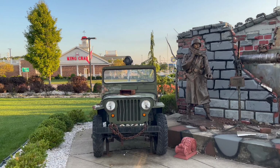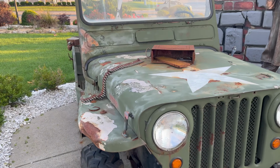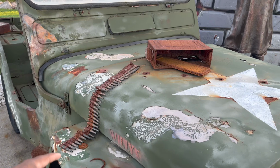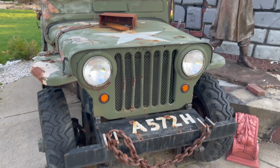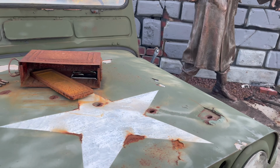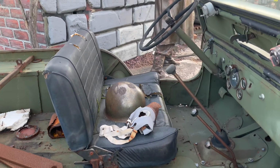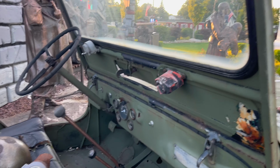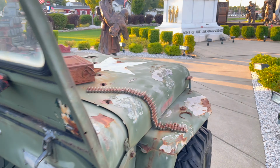So over here we have an old replica of, actually this is a real military vehicle. So there you can see the ammunition. This is the vehicle that was used in the war, and then it has the star over there, and everything is sort of protected. There's a seat, the helmet, the mask, everything is sort of intact, and the light for navigation. This is the older style vehicle over here, which is pretty awesome.